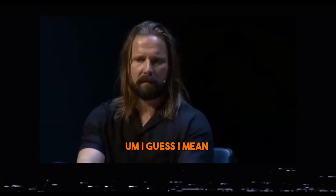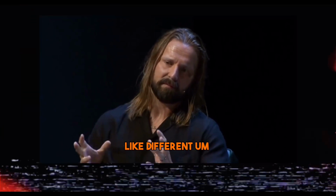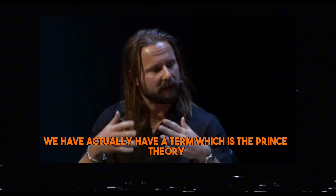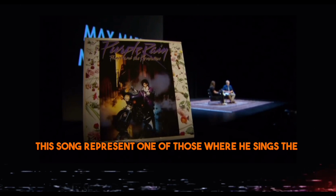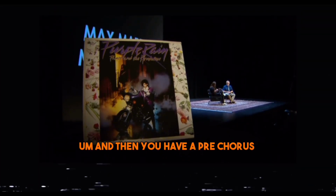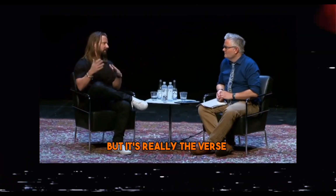I guess, I mean, I have a lot of theories when I write songs, like different ways of writing a song. How do I explain this? This is a good example of a song. We actually have a term which is the Prince theory when we write. And this song represents one of those where he sings when the verse melody is the same as the chorus melody. And then you have a pre-chorus that sort of takes you away a little bit, and then he comes back and he sings the hook, but it's really the verse, one and the same.